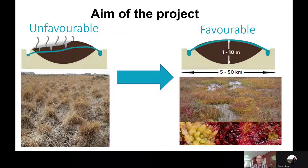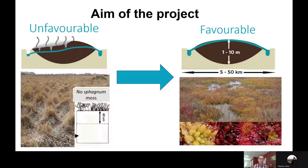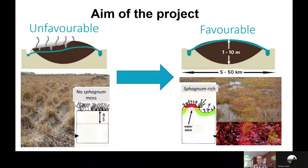This is a bit of a basic slide for an IUCN peatland conference, but I'm going to put it up anyway. So the site on the left is obviously Molinia dominated, with bits of scrub around, birch and willow, etc., very little sphagnum, and a low water table. And the site on the right is the sort of site, the state, we want to get to.